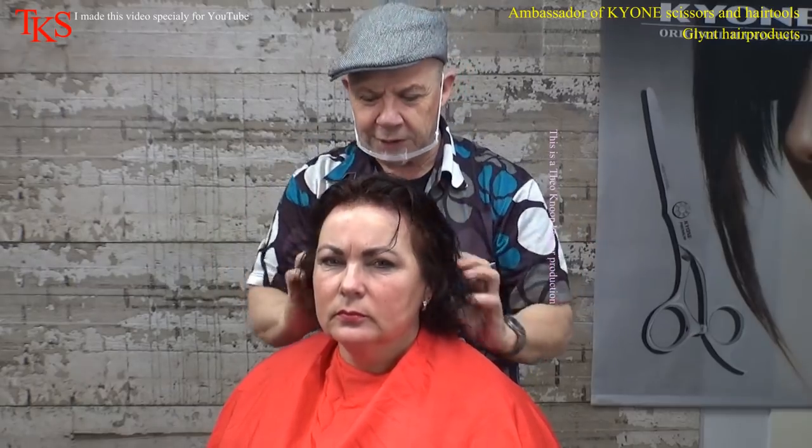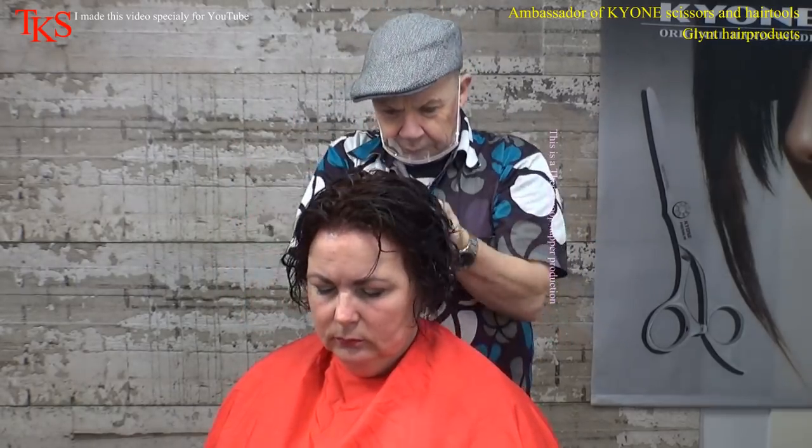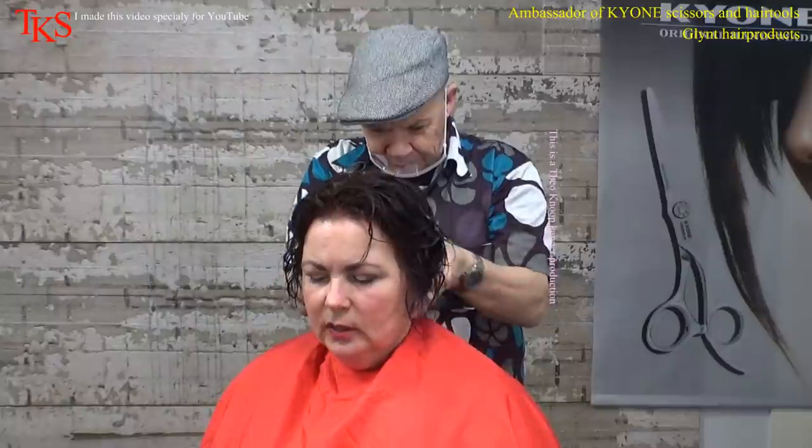Okay, we're back from coloring after 30 minutes. I rinse it out. Gonna use a product of Rover Hair. It's a Curl Divine product. Use this amount of the product. This is a nice creamy product. Smells really nice.